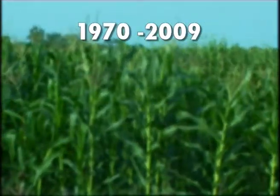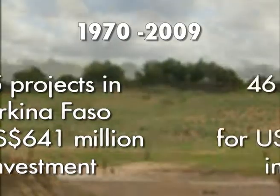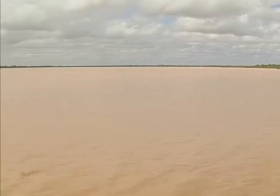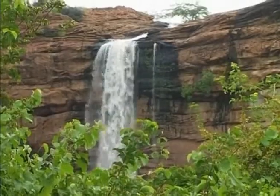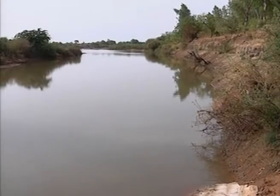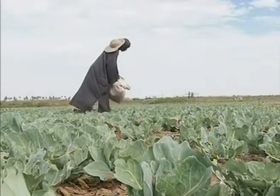Between 1970 and 2009, 195 bilateral and multilateral agriculture water management projects were implemented in Burkina Faso, corresponding to an investment of $641 million. In Ghana, 46 projects of this kind were implemented for a total of $258 million. Yet, while these projects yielded numerous technical solutions, controversy surrounds the question of whether farmers actually adopt the new practices and improved their livelihoods. Innovation platforms established around value chains seem to be a good approach to promoting new agriculture practices. CPWF worked with the Netherlands Development Organization in Burkina Faso and Ghana to develop 4 innovation platforms around crop livestock value chains. Innovation platforms are a form of public-private partnership where people can work together to identify shared challenges and solutions.